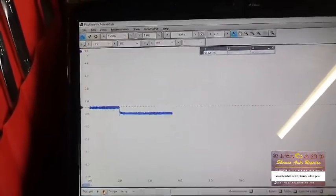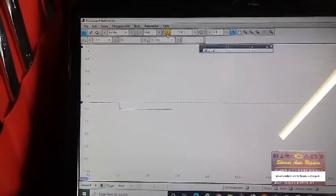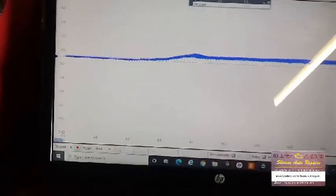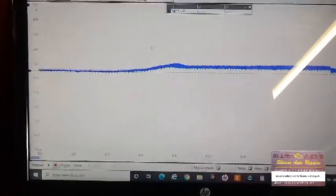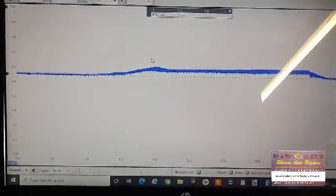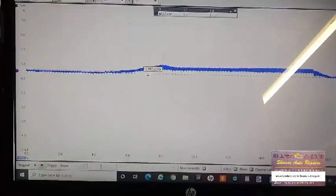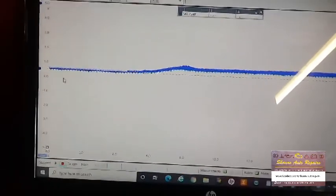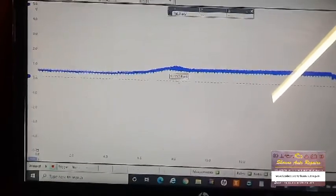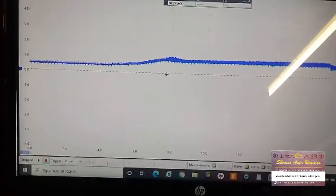Alright, so we'll stop the scope. We'll go back a couple of pages. Right, so this is where we've done our fast idle. See, that's the 0 volt line now.